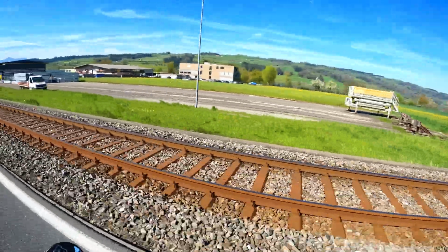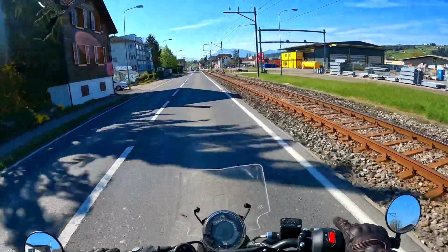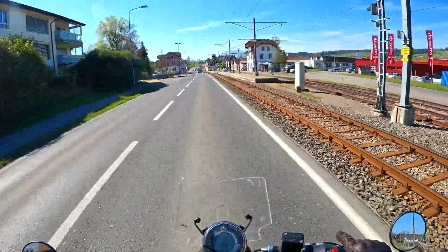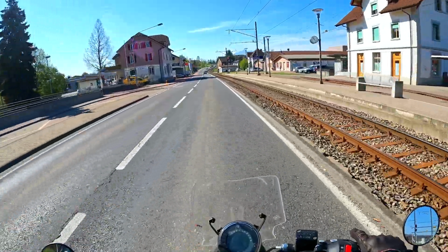At the right you can see the second lake, Lake Baldegg, which is smaller than Lake Hallwyl before, which means it also warms up quicker, so you can go swimming earlier in the season.